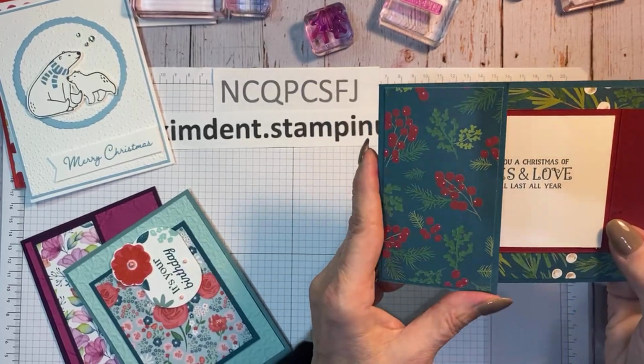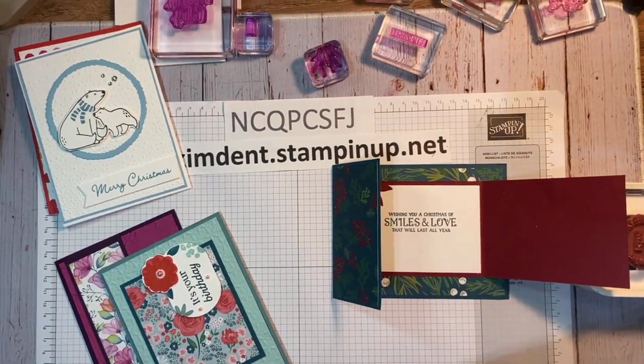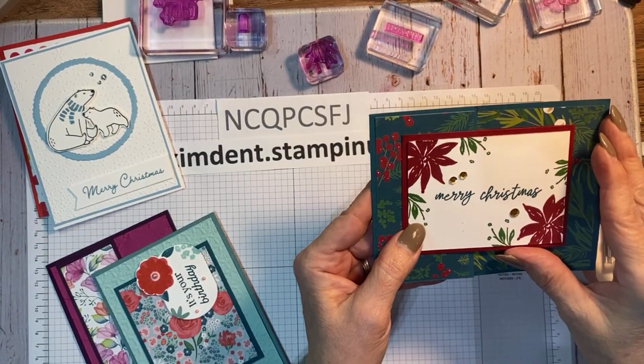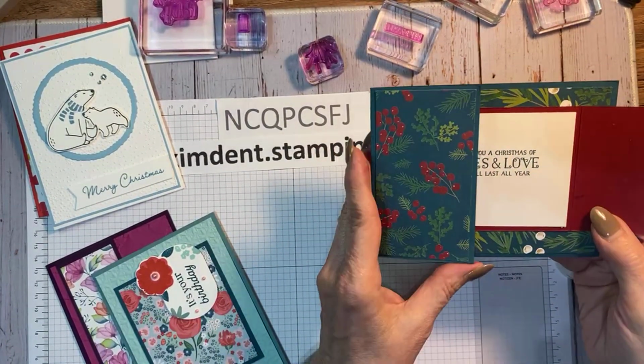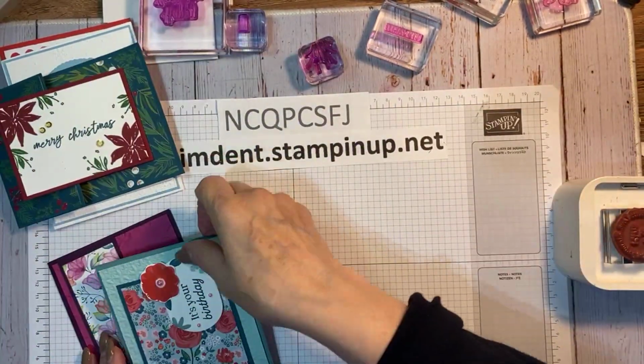So this is a Joy Fold card. If you're joining me for the first time, I demonstrated it. If you'd like to know how to make it, just go back to last week's video and you can watch me make it. It's really quick and easy.